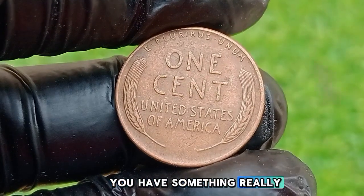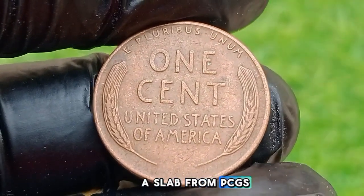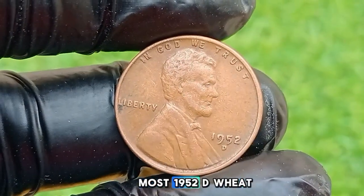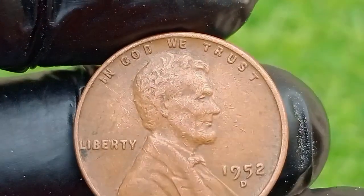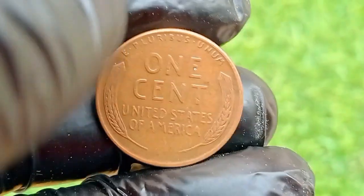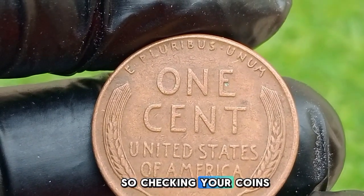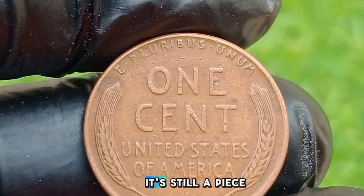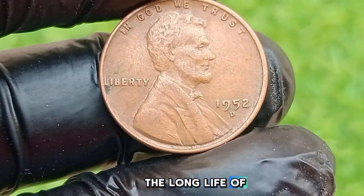Finally, if you think you have something really special, you can send it to be graded. A graded coin in a sealed holder, called a slab, from PCGS or NGC is trusted by collectors and can sell for more money. Now, let's be real, most 1952 wheat pennies are not going to make anyone rich. But part of the fun is the hunt. Every coin collector dreams about finding that one coin that everyone else missed. And it does happen. There have been stories of people finding valuable coins in change or in old family collections. So checking your coins carefully is worth your time. Even if your 1952 D is worth only a few dollars, it's still a piece of American history. It tells a story of post-war America, the Denver Mint, and the long life of the Lincoln cent.